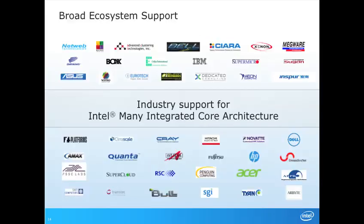And I believe broad ecosystem, working with a number of partners. There's a number of providers out there, OEMs, that are now offering Xeon Phi. And if you walk around the floor here, you'll see a lot of Xeon Phi placards. And those are partners that are offering the Xeon Phi, like for example right here, Intel Inside, Xeon Phi. Hopefully every booth in this place has one. I don't think we're quite there yet, but we do have quite a few out there.